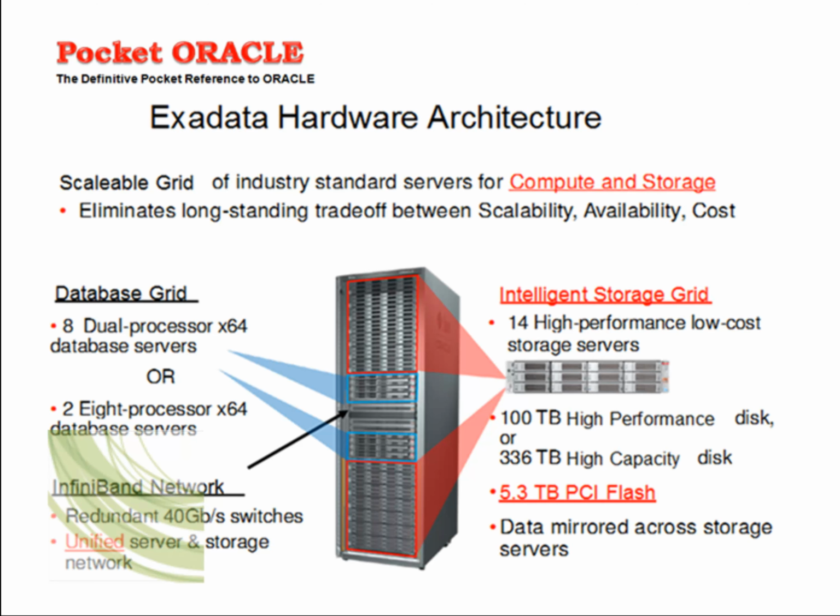And now let's see about the hardware architecture. A scalable grid of industry standard servers for compute and storage. It eliminates the long-standing trade-off between scalability, availability, and cost. So typically an Exadata hardware has a database grid with 8 dual-core processors, an InfiniBand network with the speed of 40 GB per second, unified storage, and an intelligent storage grid, 14 high-performance, low-cost storage servers to store the data. It could be a 100 terabyte performance disk or a 336 terabyte high capacity disk, and it has a 5.3 TB PCI flash, and again data is mirrored across storage servers.